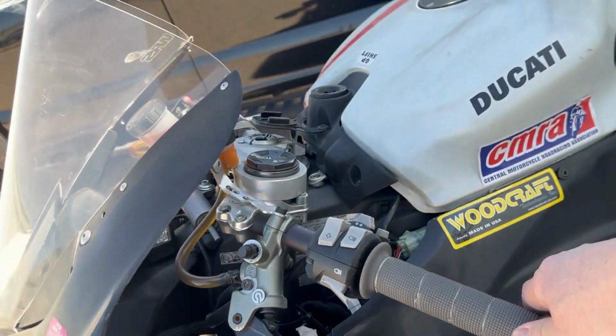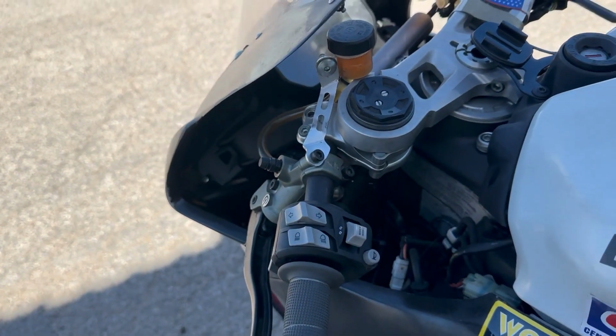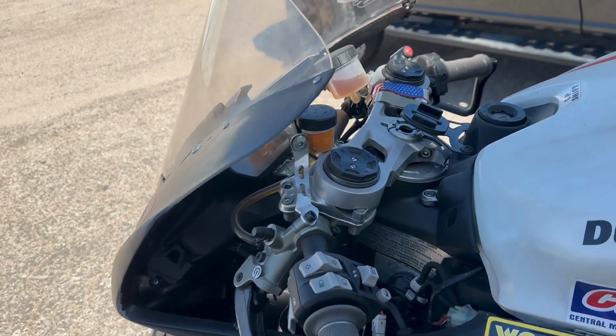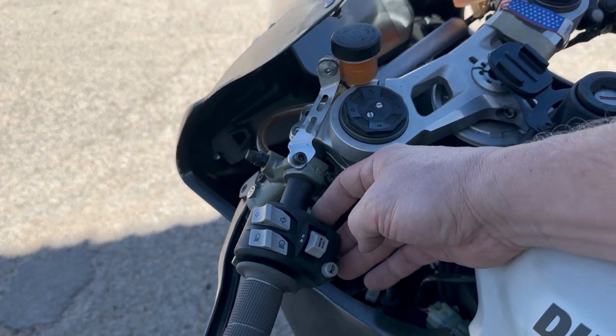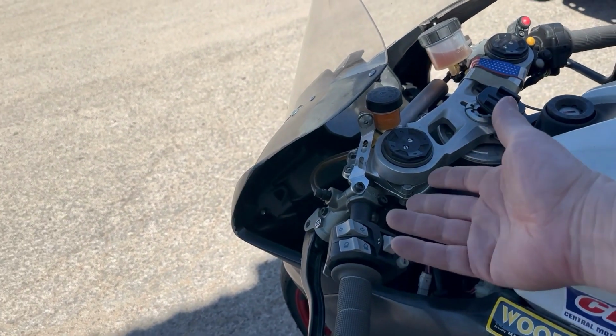This has gone down, so the left side Ducati switchgear has been replaced with just the OEM stuff, and we do have the crash stuff, but the wiring's ripped out. So we'll see if he wants to see if we can fix the wiring, or if we're just going to buy a new one, or we're just going to leave it here.